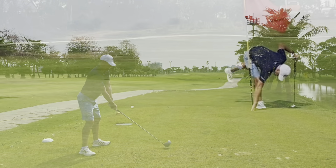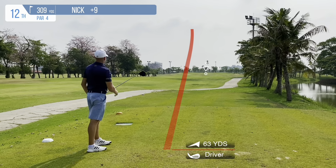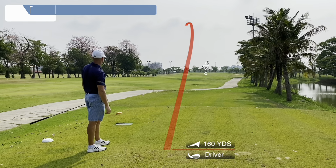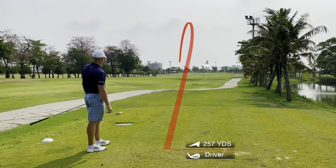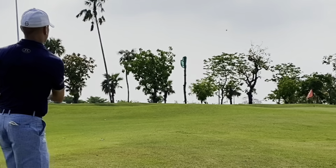Come on, Carter! The 12th par 4. We've started this back 9 delightfully. And this is a lovely power draw with this driver. Again, it's down there. We're just a flick away, but watch this.